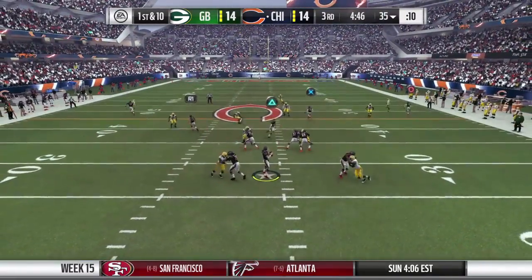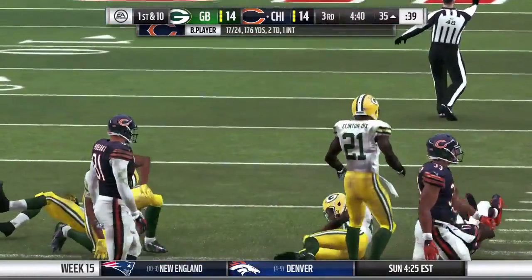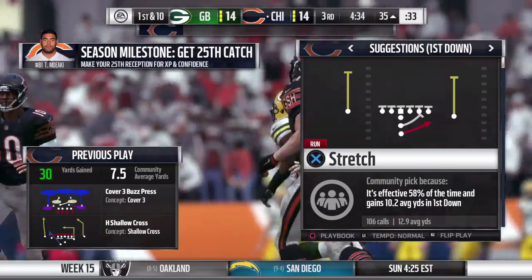On 1st down, he'll drop to throw. He's going to air one out. And this is, oh my goodness, he pulled it in one-handed. 30 yards on the pickup there. And that leads to a Chicago 1st down.